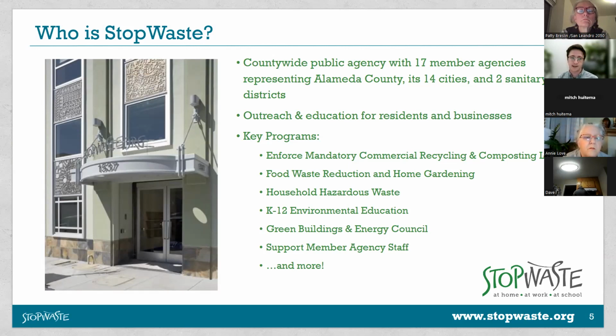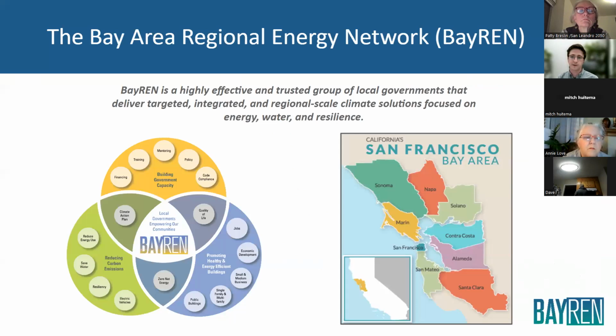Within that team, a lot of our work is funded by the Bay Area Regional Energy Network, or BayREN. StopWaste is just Alameda County. BayREN covers the entire 9-county Bay Area. And really the goal of BayREN is to run various energy saving programs and resources to help the state meet its really ambitious climate goals.